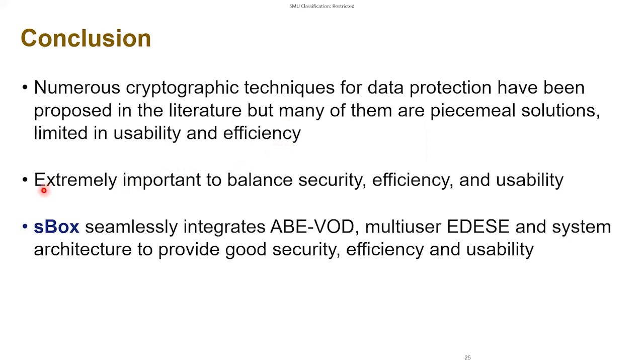In system design, it is extremely important to balance security, efficiency, and usability. To balance these, a lot of times cryptographic techniques alone are not sufficient. So we have to take an integrated approach to seamlessly integrate cryptographic solutions with system solutions. I presented an example of our attempt to balance security, efficiency, and usability. The solution we propose is SBox.